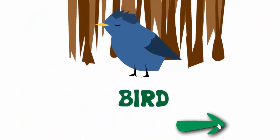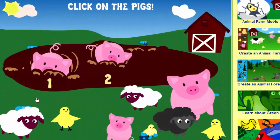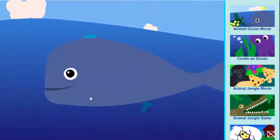All our games are made with young computer learners in mind, so we keep the mouse skills simple, the graphics and audio friendly, and the educational information easy to digest.